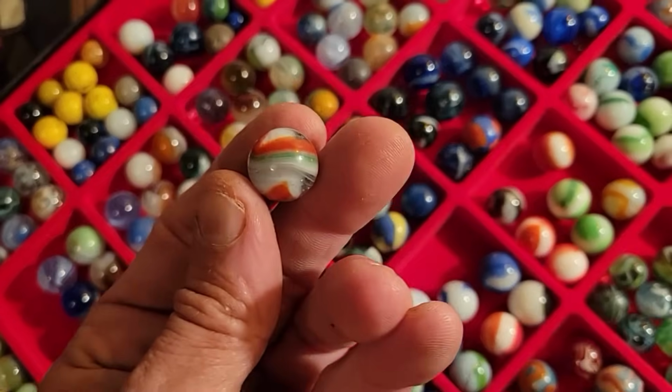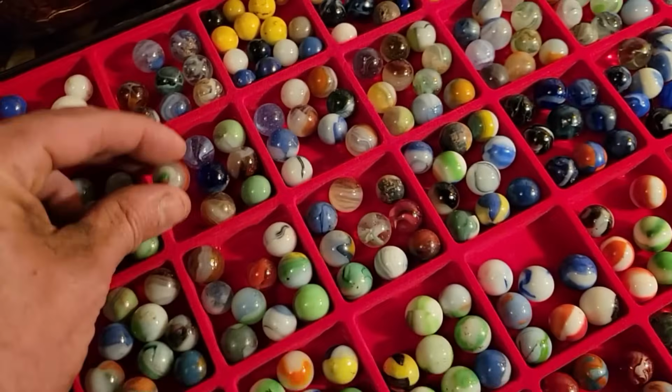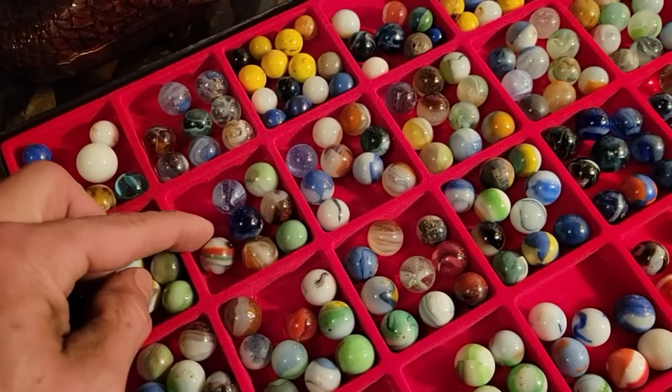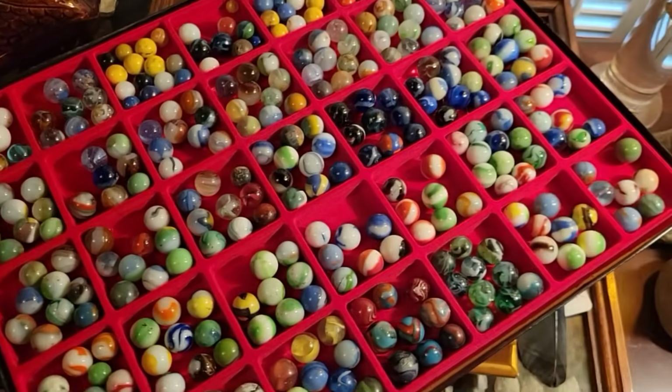Look at this. That's an Akro agate. I dug that on the dump I was just on in my last video. And early on, I wasn't framing the stuff yet. There's so many nice marbles in here.